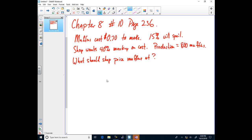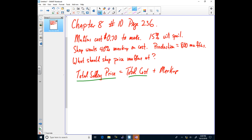All right, well let's do the math here. So the total selling price is going to be equal to the total cost plus the markup for the whole shooting match there. So we're going to have to do a little calculating here first because we don't know that. That's the question. What did it cost to produce the 800 muffins?